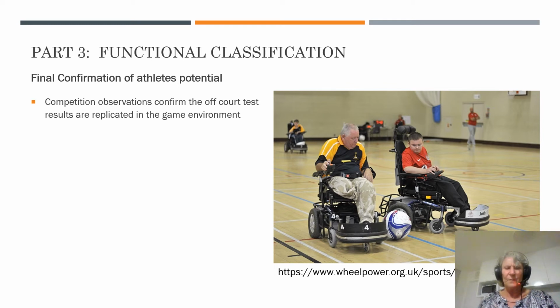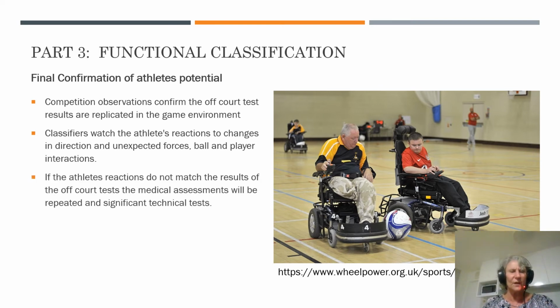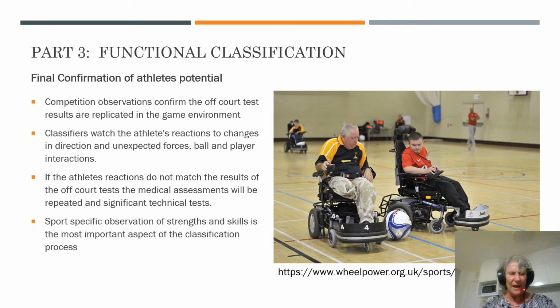Competition observations, the player's always working their hardest. They're focused on the sport, and they're not scared in any way of what a classifier might be saying or deciding. So, watching any reaction to changes in direction, unexpected forces, interactions with balls and players, it should confirm everything that we saw in the medical and the technical tests. And if they're not, we might bring them back off and try those tests again.